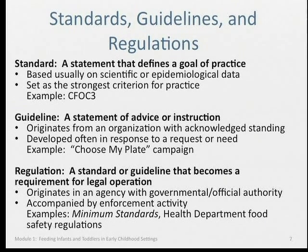A regulation comes from an agency with governmental or official authority and is accompanied by enforcement activity. Examples of regulations include the Alabama Department of Human Resources licensing standards and the Health Department's food safety regulations. Because creating regulations is a lengthy legal process, regulations, although they still must be followed, may become outdated and no longer represent best practice. Please remember that the content of this module is based on the best practice standards published in Caring for Our Children. These standards may or may not have been adopted as regulations in Alabama. Caregivers should be familiar with state and local child care regulations and operate in compliance with such regulations.